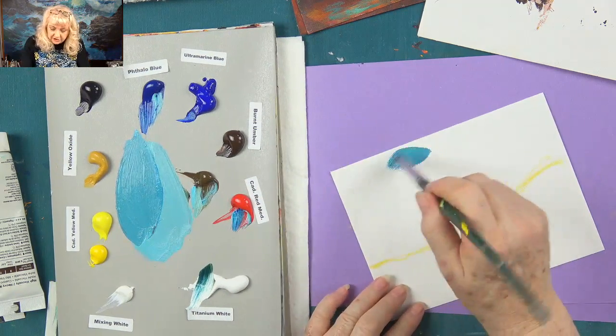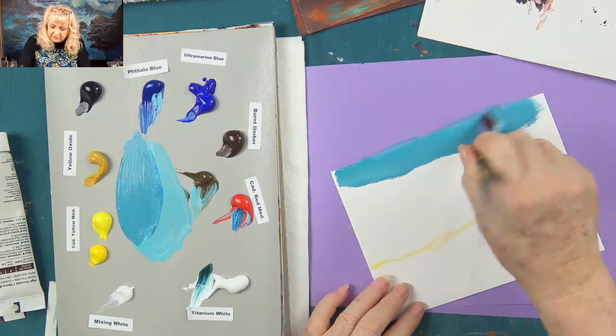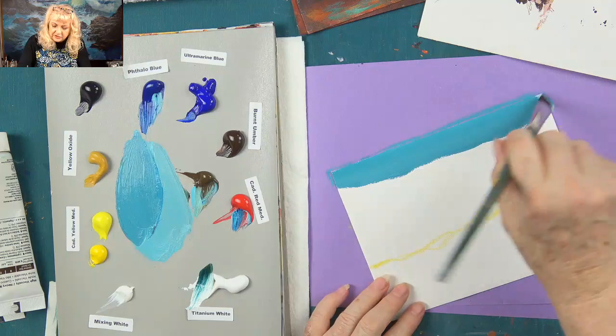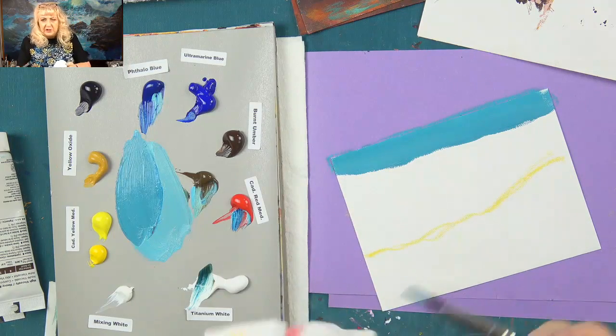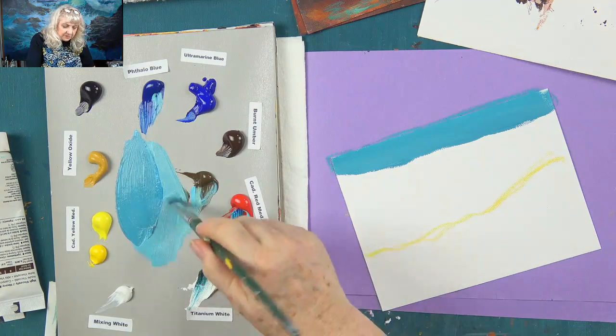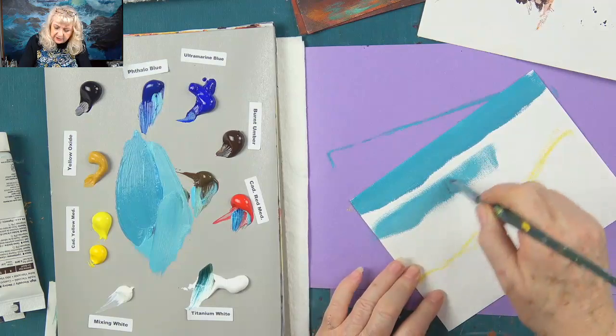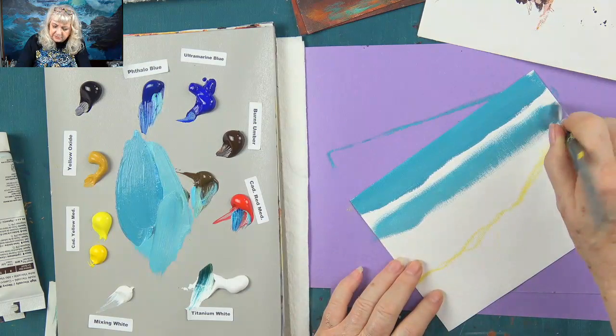So now I'm going to start up here at the top like that, and that's about as dark a blue as I want. And remember, the acrylics dry darker. So then I'm going to just wipe the paint off my brush like this. See that? Then I'm going to come down here with this light paint, and I'm going to skip a space, and I'm going to come under there. Just skip a little space, pushing pretty hard.